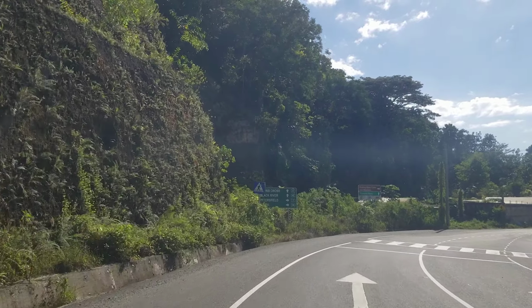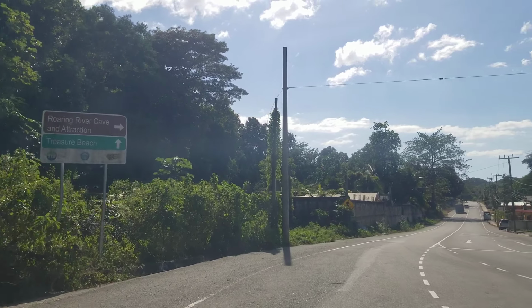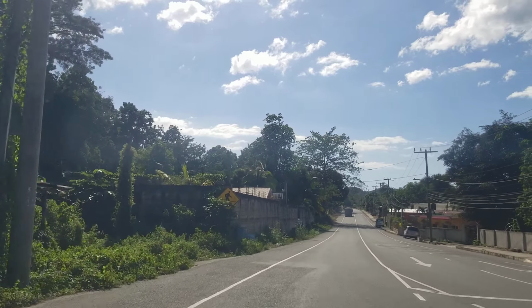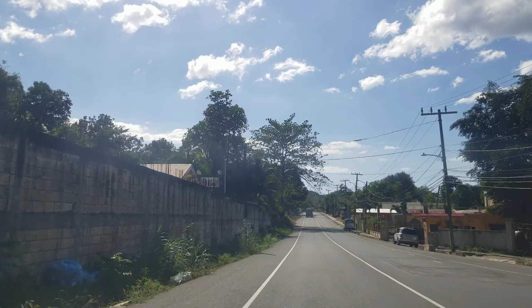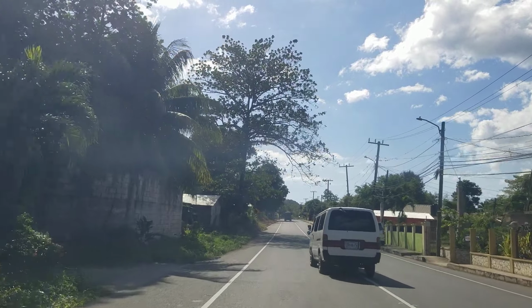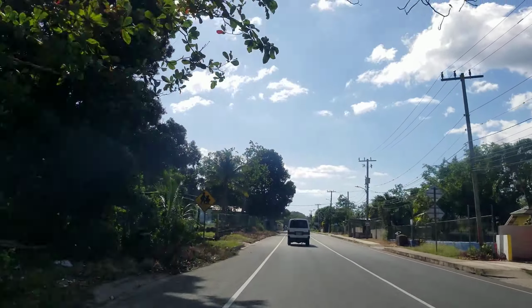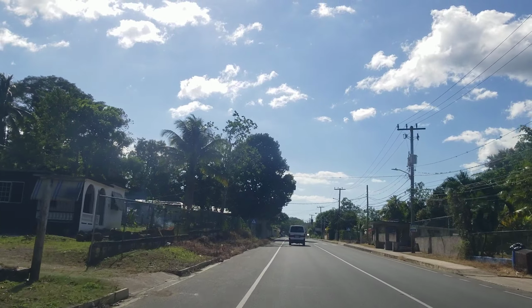So if we go straight, we go to Ferris Cross, then Black River. Turn right here, we go to Petersfield, and then Negril. Negril is probably the most popular location in Westmoreland. It's a tourist town. Basically, it has very nice beaches and a lot of hotels, a lot of tourist activities.